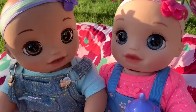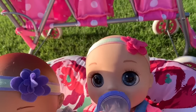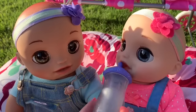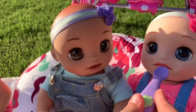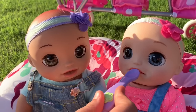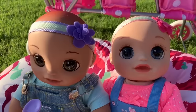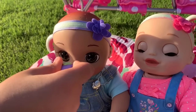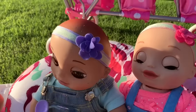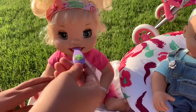All right, let's see if they'll take a little bit more bottle. Want some more? I don't know if she wants any more. I think they're just playing. You want to try some bananas? Yummy. Open your mouth. Nope, I don't want any bananas. You want some more bananas? Good. Oh, here you go, Isla. Isla's enjoying them.